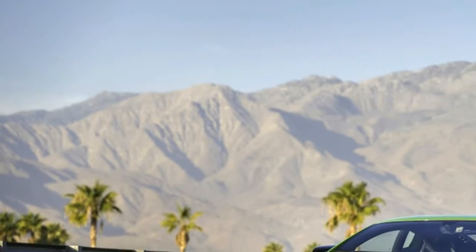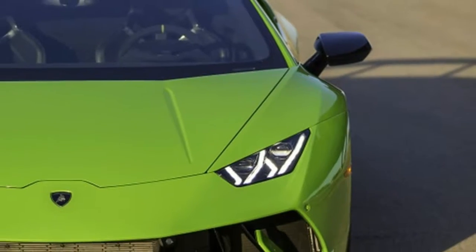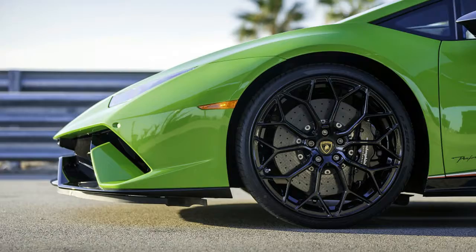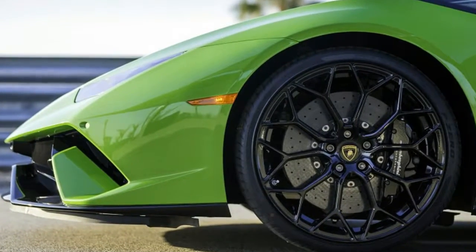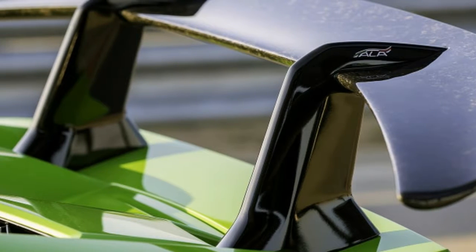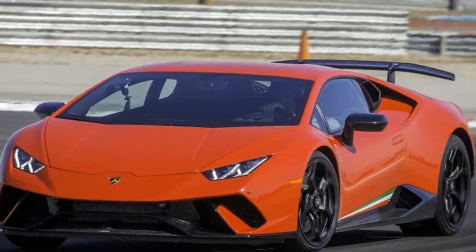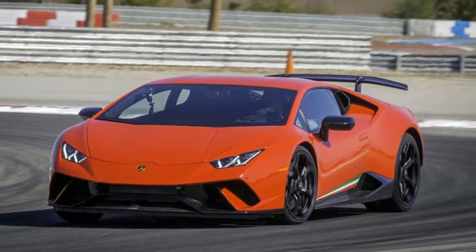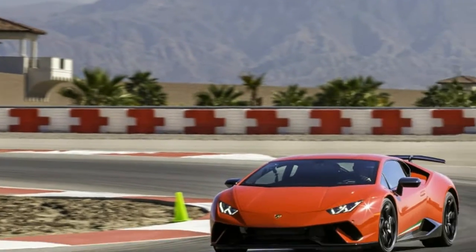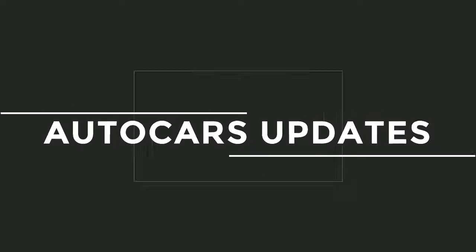Officially called Aerodynamica Lamborghini Attiva, ALA, the patented system opens and closes a flap in the front spoiler depending on conditions. When closed, the spoiler creates downforce for high-speed cornering and full brake conditions. When the small electric motor opens the flaps, which takes 0.2 seconds, it redirects the airflow through an internal channel and the underside of the car. This reduces drag, increasing acceleration and top speed.